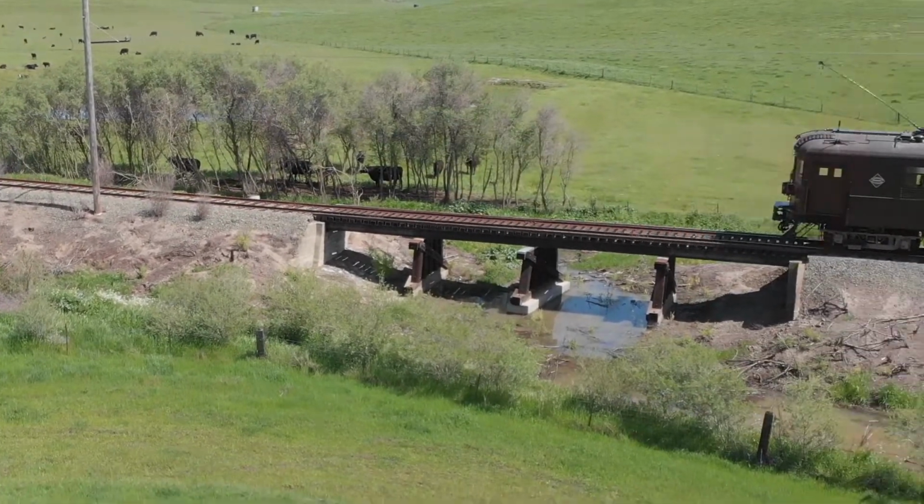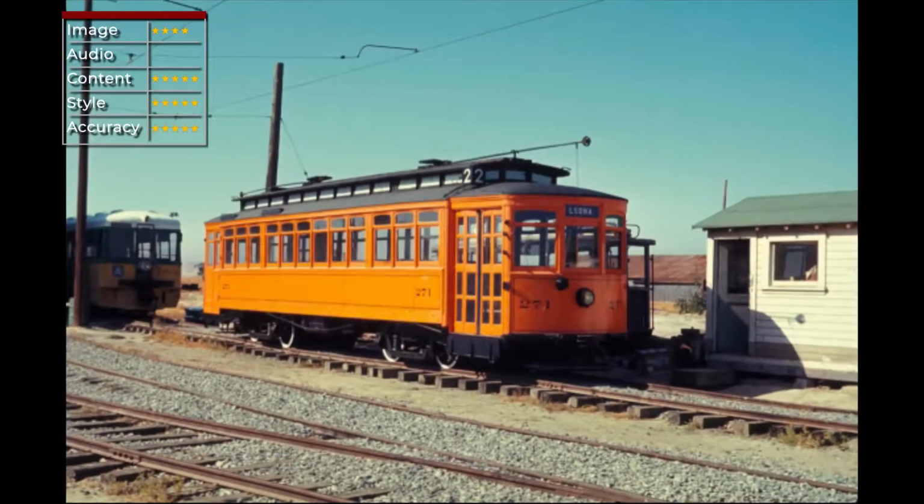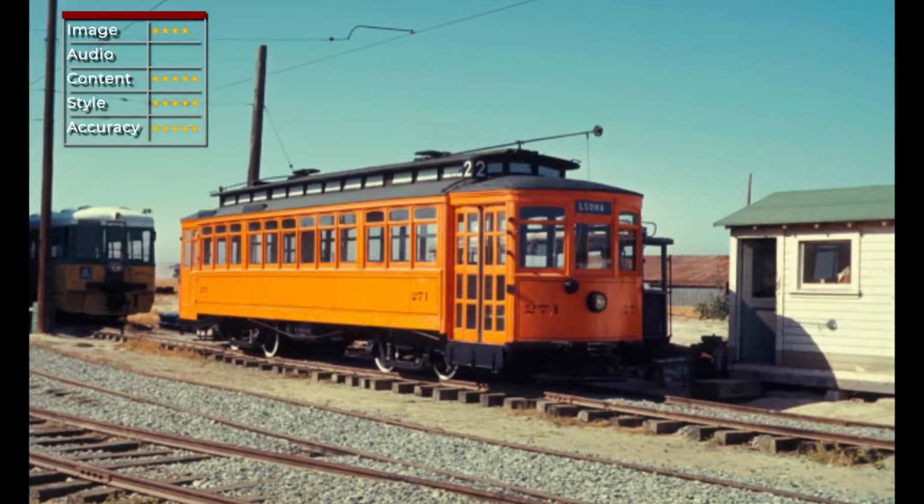So, as the story goes, the founding organization, the Bay Area Electric Railway Association, started as a group of guys right after the war ended. In 1946, they chartered a run on the old Key System 271 car. Up to this point, they were a group of guys who got together socially, showed slides and movies and went on excursions, and that was what the organization was.